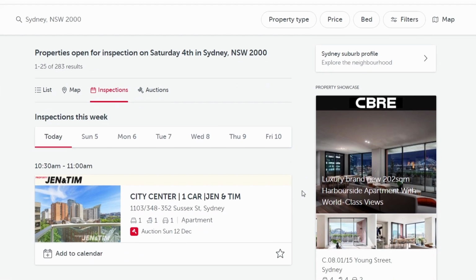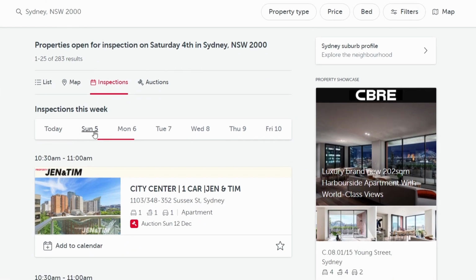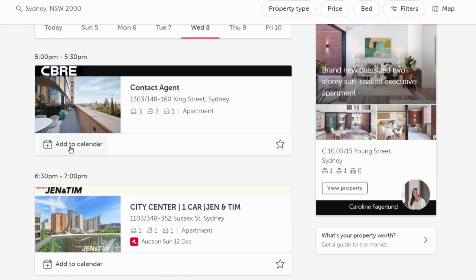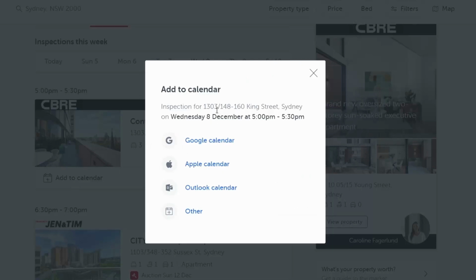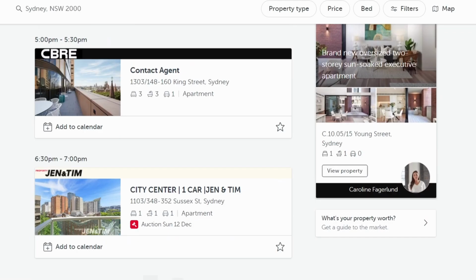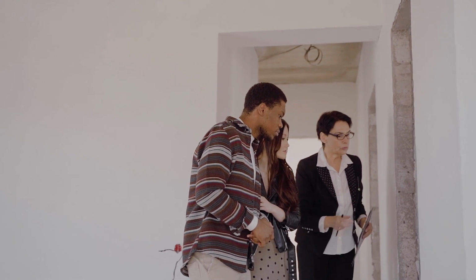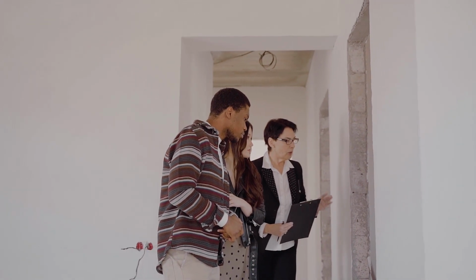Then you can use the REA or Domain Property Planning Inspector tool to organize the inspections. Typically, inspections are done Saturdays or Wednesdays. Set it out so you can best plan your day with the opening times and locations for each property. You can always ask the agent for extra inspections and private inspections if you can't make the open inspections as well. And it's always a good idea to go to these inspections with a friend or a family member in case they notice anything about the property that you don't pick up as well.